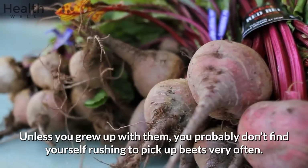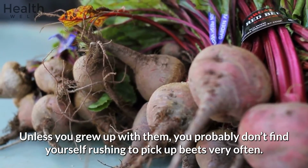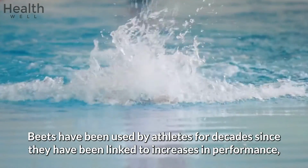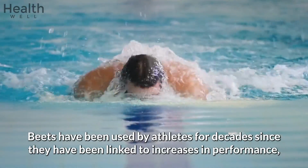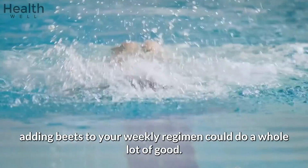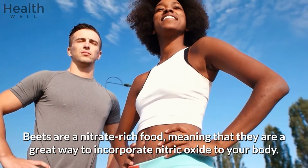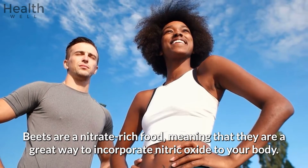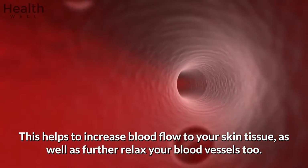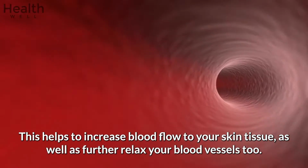Number 4. Beets. Unless you grew up with them, you probably don't find yourself rushing to pick up beets very often. Beets have been used by athletes for decades since they have been linked to increases in performance. And there is even stronger evidence to suggest that adding beets to your weekly regimen could do a whole lot of good. Beets are a nitrate-rich food, meaning that they are a great way to incorporate nitric oxide into the body. This helps to increase blood flow to your skin tissue as well as further relax your blood vessels too.